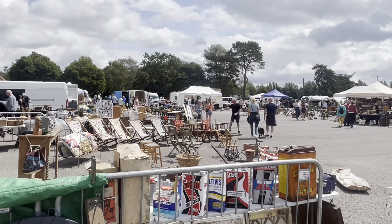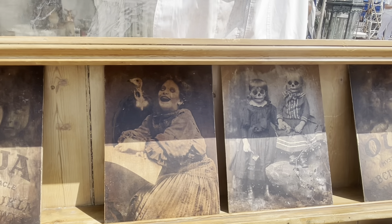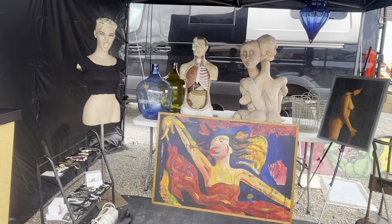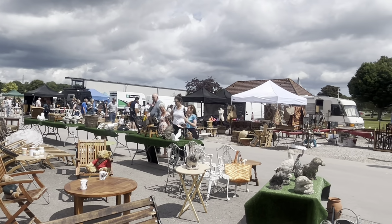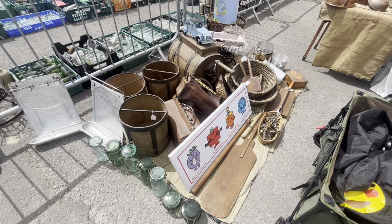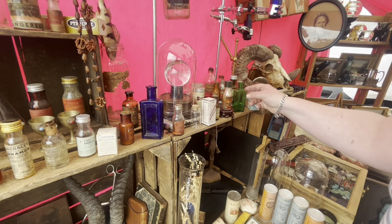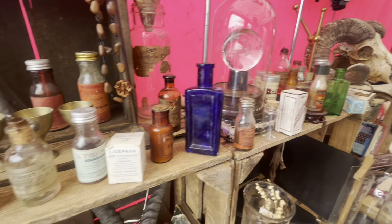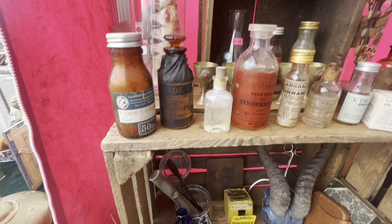But we're back outside. A little bit of the macabre. People think I have weird taste, but this is a little bit beyond me. Little medical blisters on this one. Yeah, they're French, so yeah, a lot of French here today.